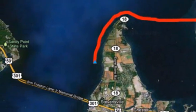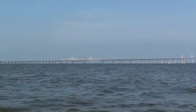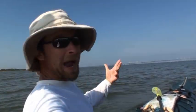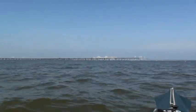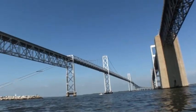Today I crossed to the western side of the bay at the Bay Bridge. All right, I'm almost there. This is my next to last big crossing, but this is comparatively easy because of the pilings. I can hide behind pilings and get out of the current in the eddies of the pilings. I like bridges, and this one is really cool. Bridges on tour are often the only time you get shade on the water.